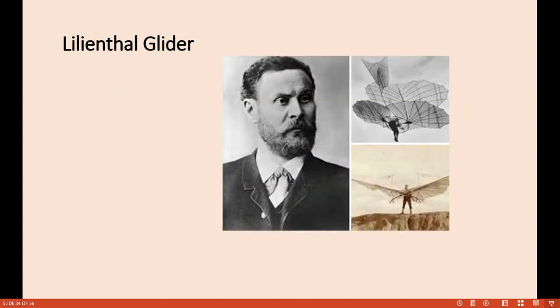Namatay na po siya. Muna siya, si Lilienthal Glider daw. Muna siya ang illustration.